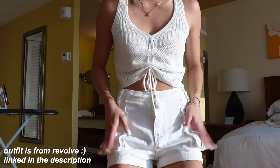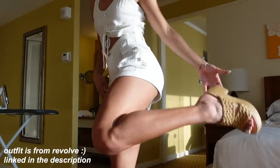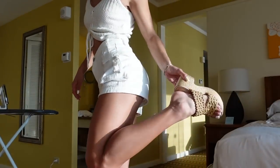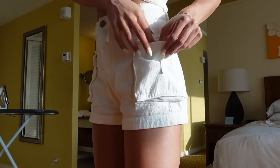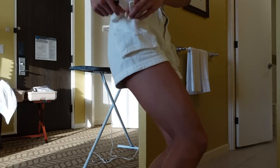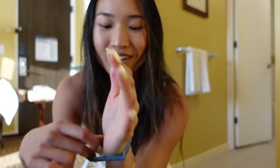Probably go out to dinner, and I did put on a little bit of makeup, little outfits: knit tank, white cargo shorts, and these cute chunky sandals. I love that these pants have pockets, so I don't have to carry a purse. I can carry my lip gloss in here. Cards. This little wristband here is our room key.